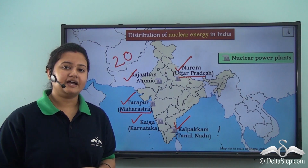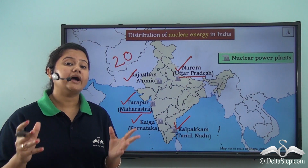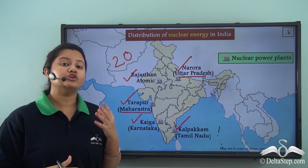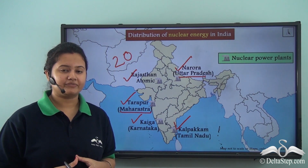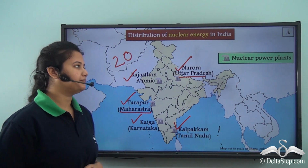So we discussed that geothermal energy and nuclear energy are the two widely used forms of non-conventional energy. Now apart from this, there are two more. Let's know about them.